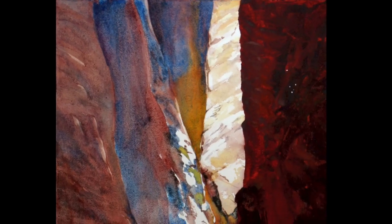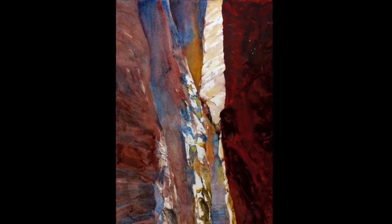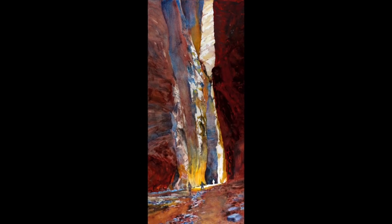What drew me to this particular painting was their use of light, abstract shapes, and still capturing the right amount of detail to give the impression of being in this slot canyon.